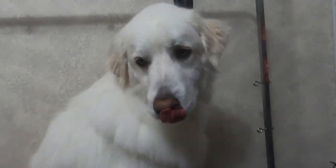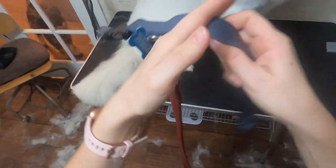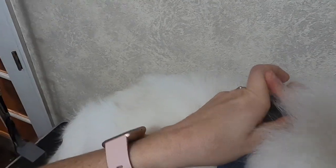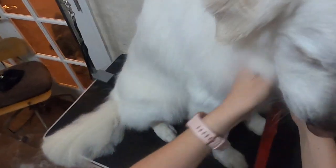I'll go ahead and do that right now. Sorry guys, I didn't have my thingy on my head, so hopefully you can see what I'm doing. His collar is just gonna go kind of right underneath in this groove here. And hopefully the hair will cover it. Here we go. It's in this nice little collar groove. There we go, good boy.